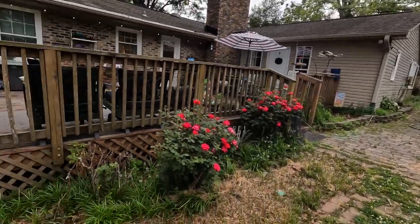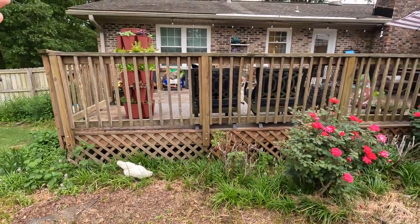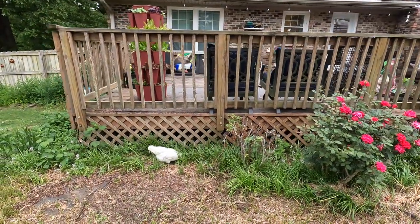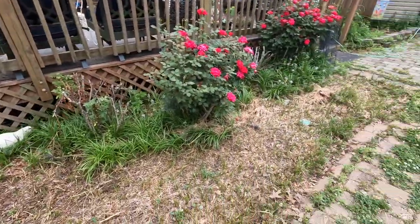We thought we were going to extend the porch and cover the porch, but we're just not to that point yet. And I'm tired of it looking like this.